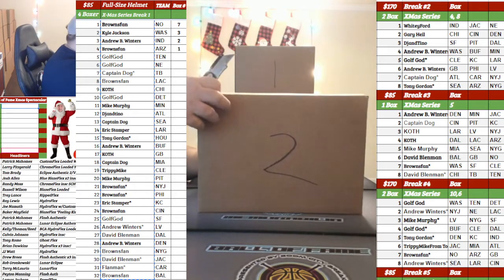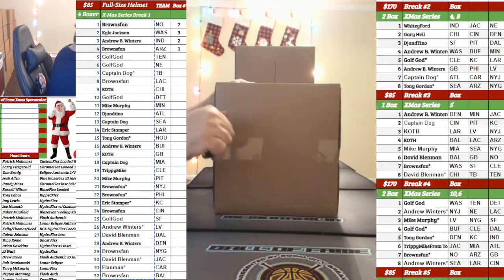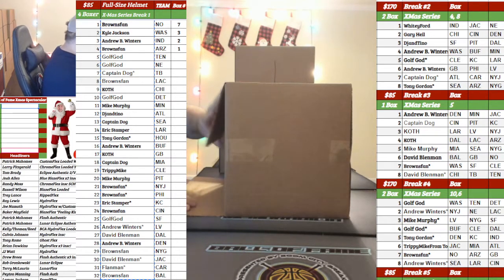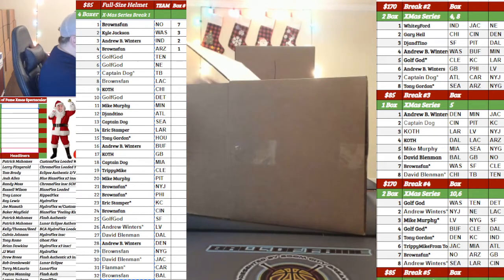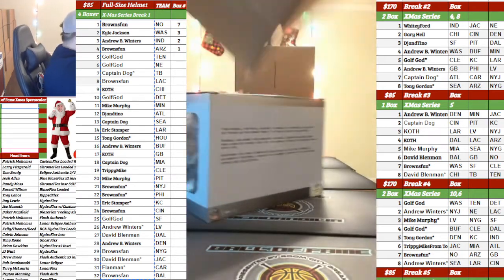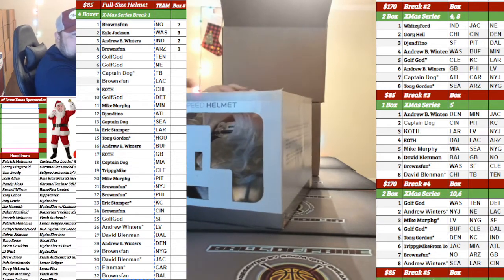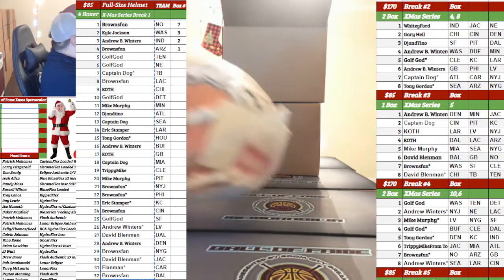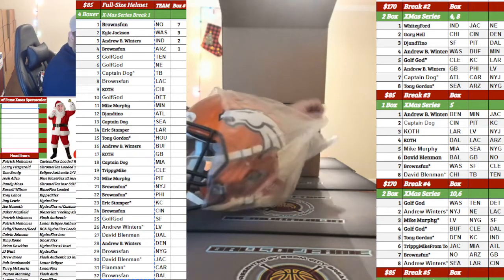All right, box 2. Here we go. Woo! Right off the bat. Damn! Woo, that's a big hit right here, boys. Very nice hit. First one coming out is Hot Boy going out to the Denver Broncos.